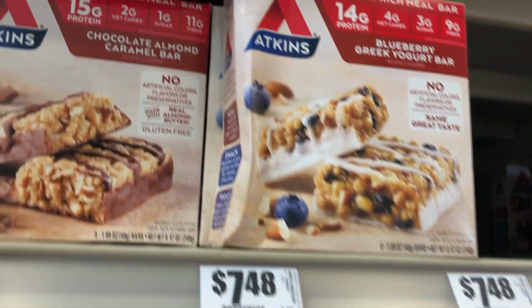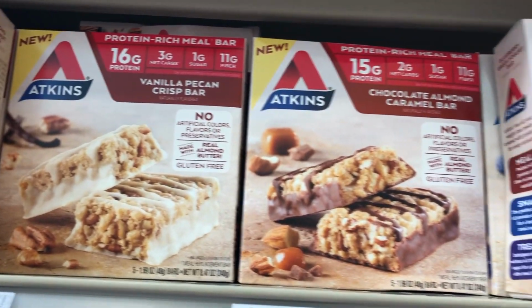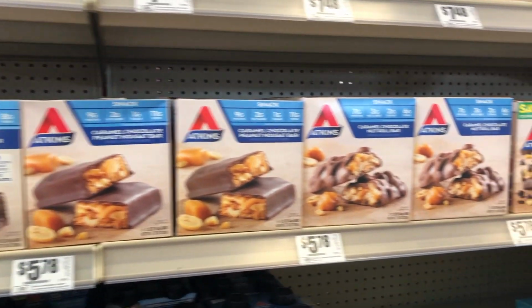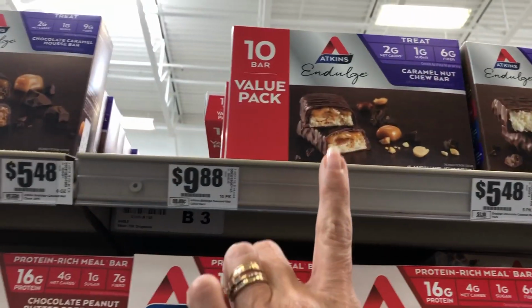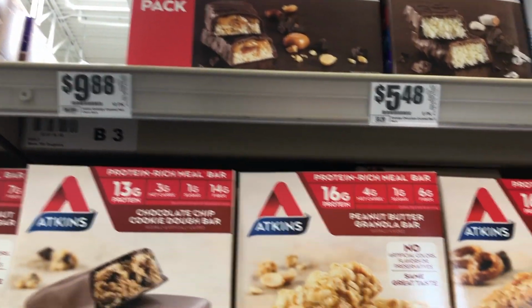So, like that one and that one. In my cart. So just look, there's so many different ones. They're like Snickers bars. That's that one. I picked up that one. No, a small one of those.